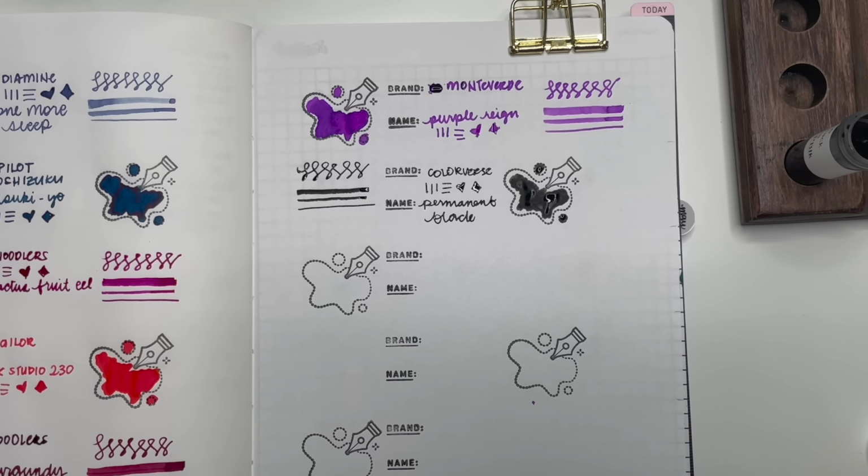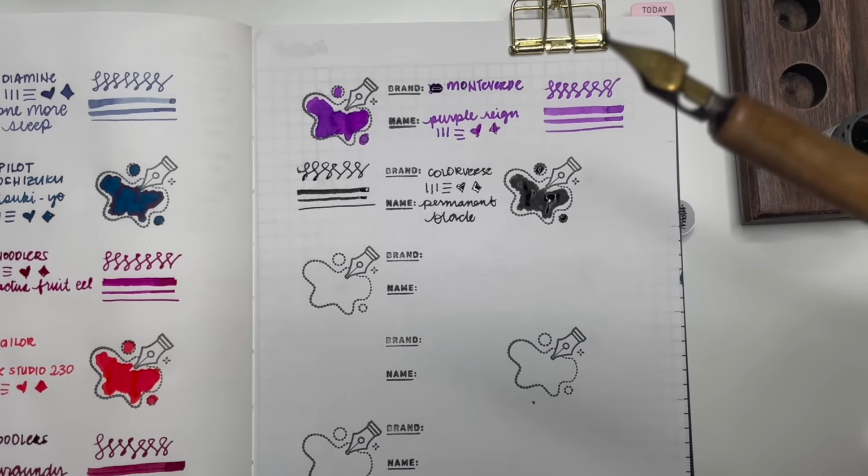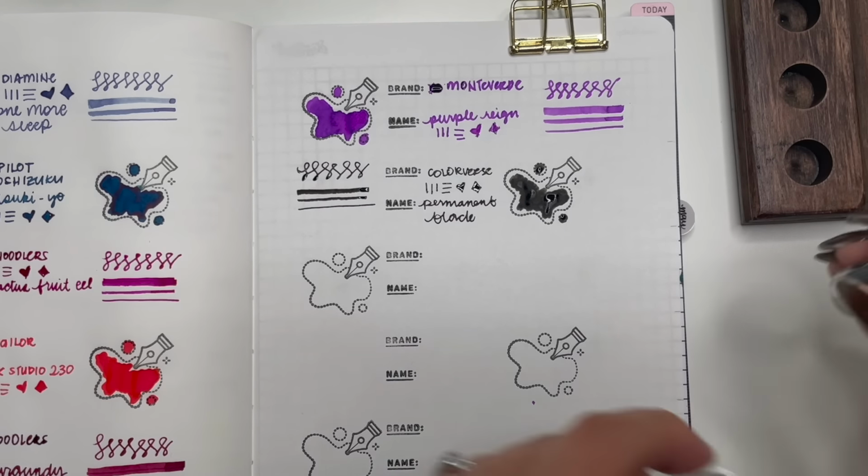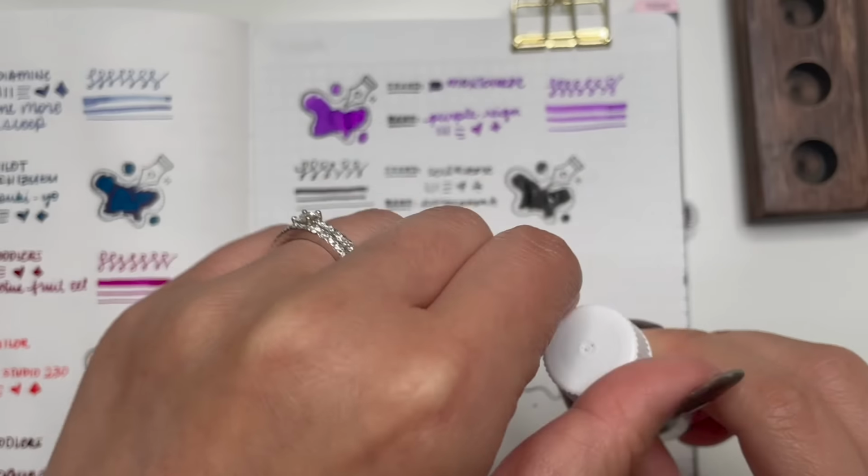All right, maybe let's not use that. And even on my speedball, staying there quite a bit. All right, so that is Colorverse Permanent Black, showing off its permanent effects.